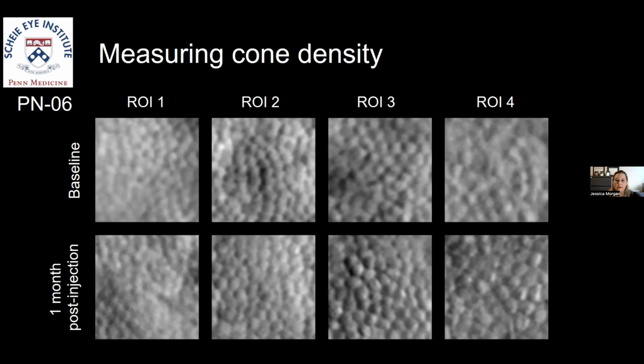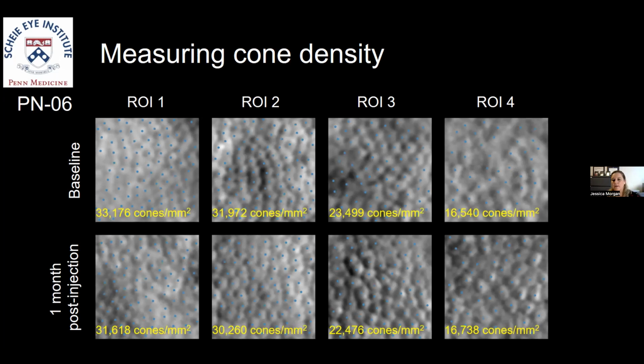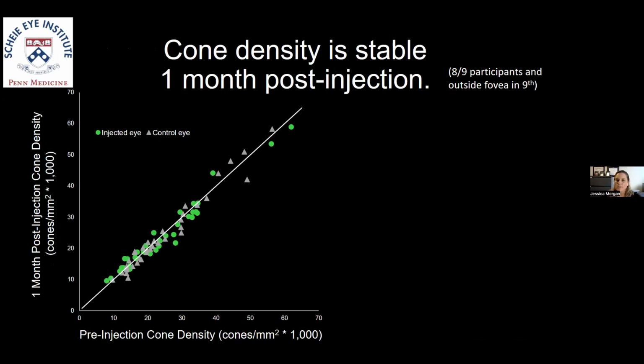And then from these, we were again able to quantify the mosaic using metrics similar to what I presented earlier in the talk. And so here are cone density measurements made from this one particular subject's regions of interest before and after. So if I look at the cone densities plotted 1 month post-injection in comparison to pre-injection, this is for all 9 participants, but excludes the foveal center in one person for right now. So the green dots are from the injected eye, and the gray triangles are the control eye. And what you see is that when you look at cone densities before and after, they are really the same between those two time points.